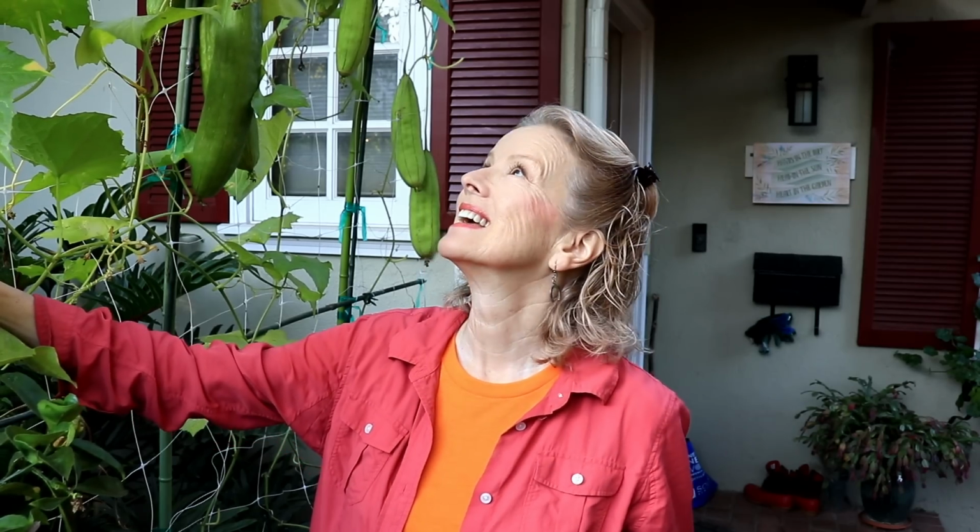One thing I am going to have to do, which I don't want to do, is take out my loofa trellis right by the front door. The timing just didn't work out. I wanted it to finish. I had planned for it to finish so that I could take this out before I started showing the house. That's not going to happen.